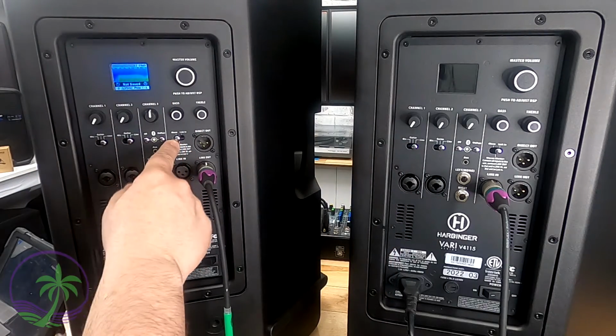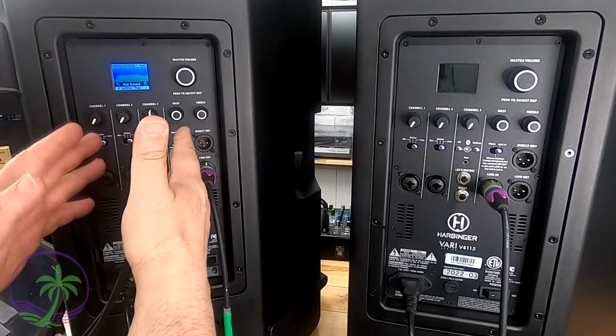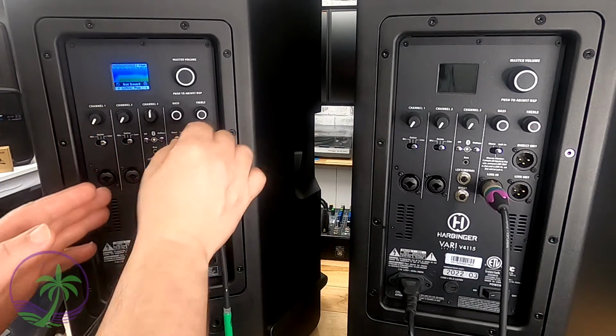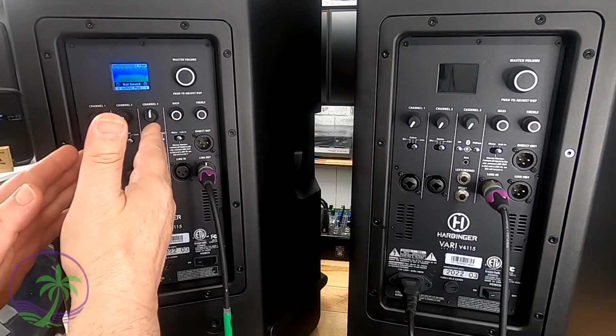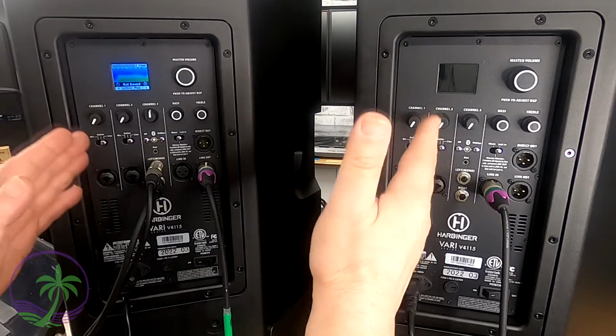First option is we have to decide, do we want to run a mono system? So whatever happens in this speaker will also happen in the second speaker. Or do we want them to be stereo? So this way, this speaker will be either left or right, your choice, and this will be the other. So again, if this is your left speaker, this will become your right speaker. And then you'll have a stereo signal going to both of them.